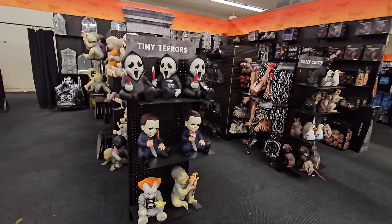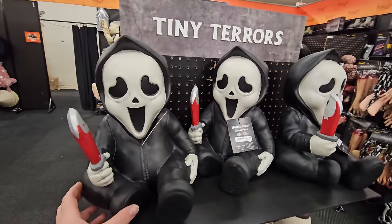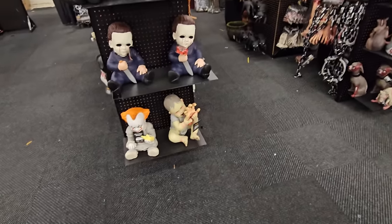And look on the end here, we have some tiny terrors. We have three of the ghost face babies. That's cool. We got two Michael Myers. We have a Pennywise down here and another hand eater.